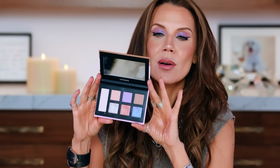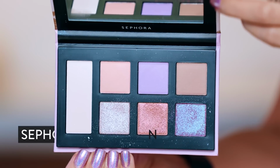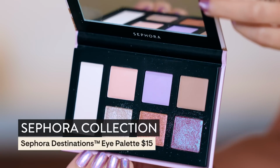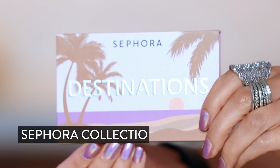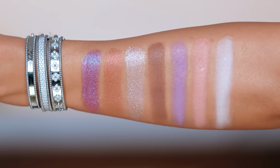This looks like such a great color story. And it just kind of jumped out at me. And I would say the quality on this particular one is better than the other one that I tried in my Sephora versus Ulta video. So if you are a purple lover like me, this one, specifically the Destinations eyeshadow palette, oh my gosh, it has my heart. Beautiful. The mattes are really soft and gorgeous.